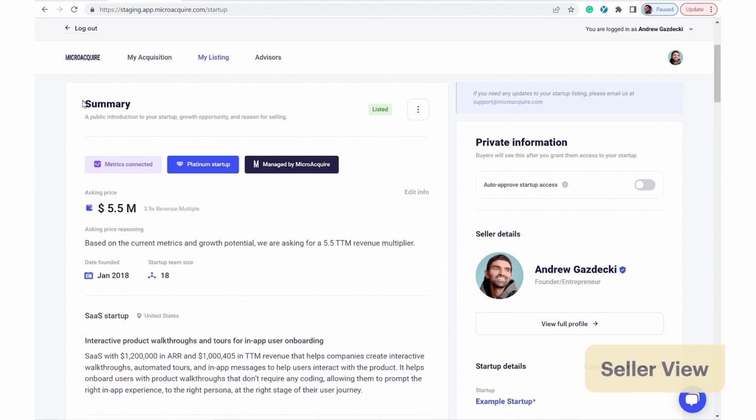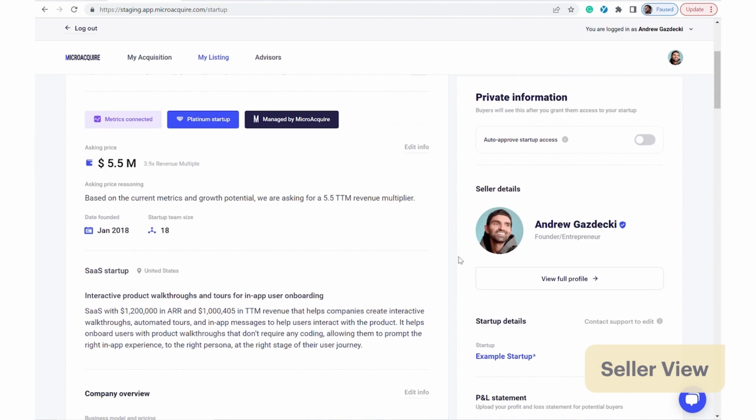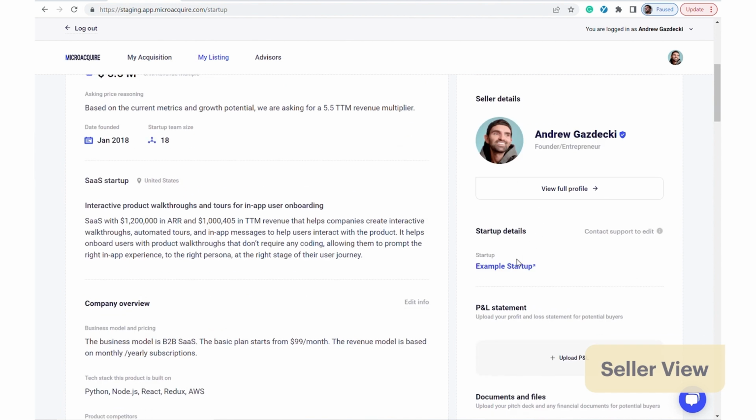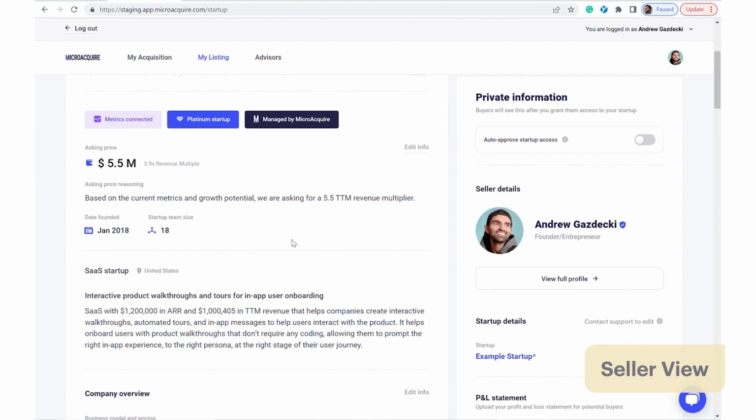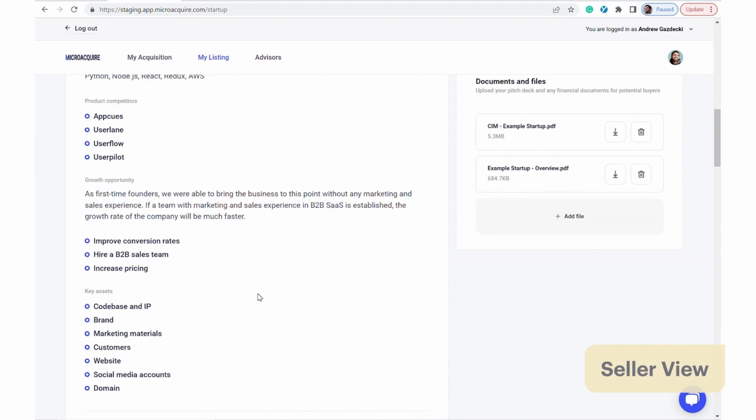Now again, important to note that the left-hand side is public and the right-hand side is private. So you can toggle on and off if you'd like to auto-approve buyers so they can view the name of your startup and any documents which you've uploaded, or you can manually approve buyers by having this toggle off.